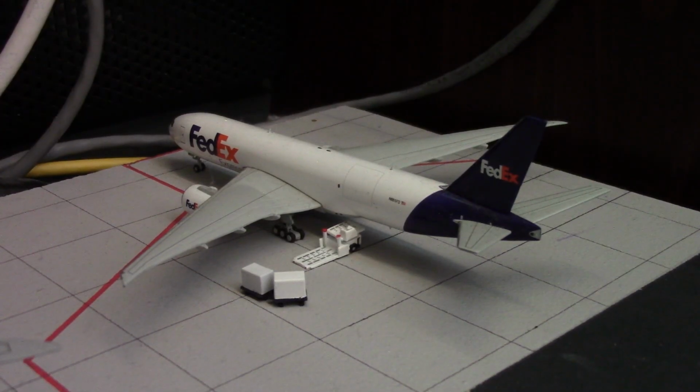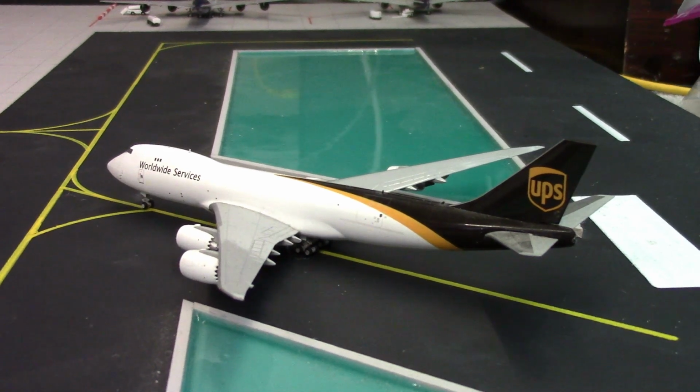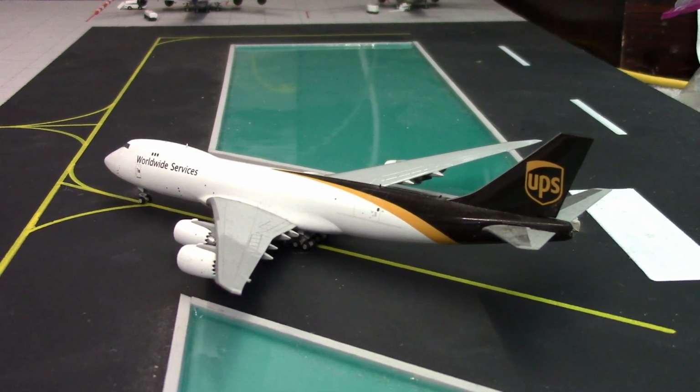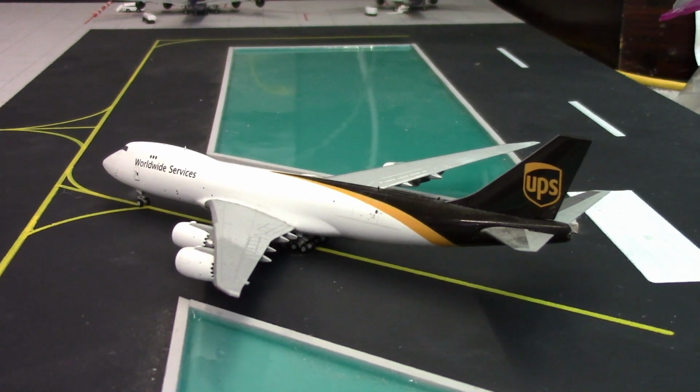Then we have a FedEx Boeing 777-F, which stands for freighter, if you were not aware. This will be pushing back in about 30 minutes for a flight out to Osaka. Then just pulling off the runway, we have a UPS Boeing 747-8. As mentioned, it is pulling off the runway in from a flight from Louisville.